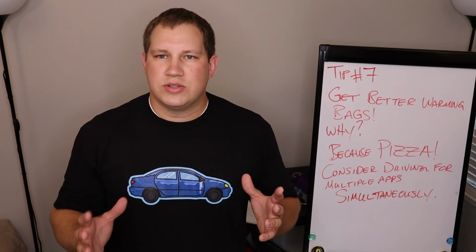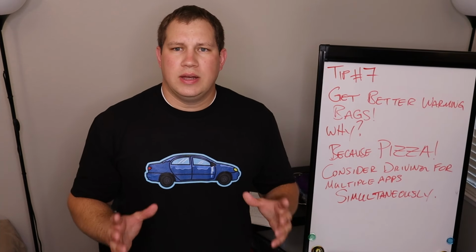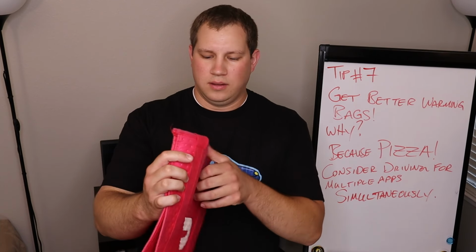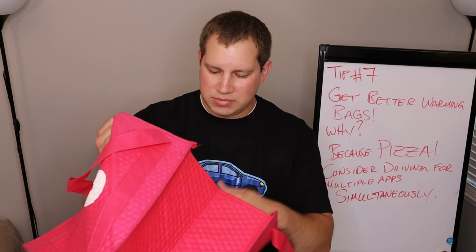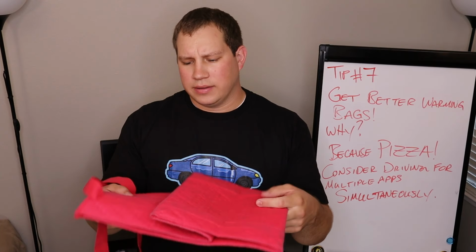Tip number 7. So this is a 2-part tip, but they go together and I'll explain why. Tip number 7 is to get better warming bags. The reason I say this is because this is the DoorDash bag. It's good for some things, but it's small, it's flimsy, it's thin, and it works all right.